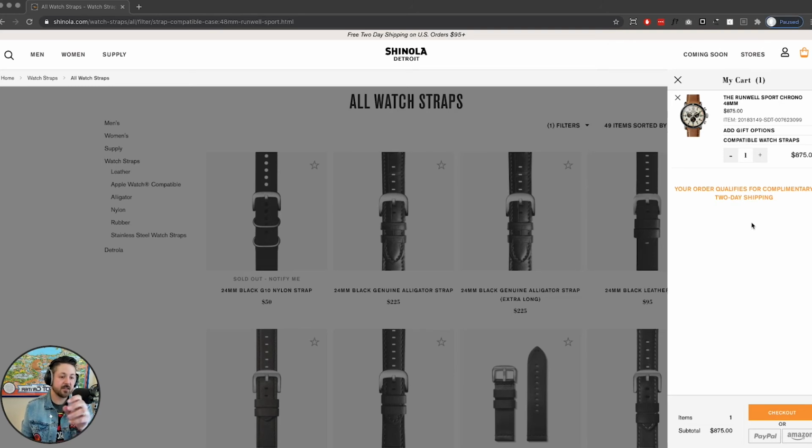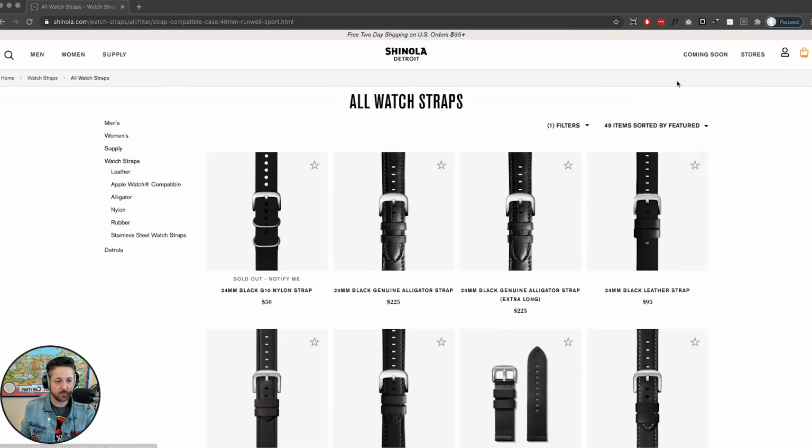They say, hey, let's increase the average order value on this $875 watch by $50 to $225, which is an outrageous sum for a watch strap. That's smart, but when you're buying a watch strap, the agony is, well, is it going to fit my watch, especially for $200? And so they're saying, hey, add compatible watch straps. They're suggesting it and removing the objection. It's smart.